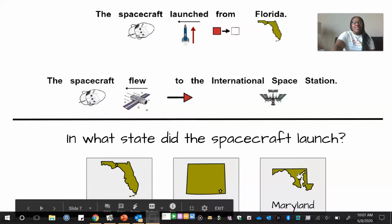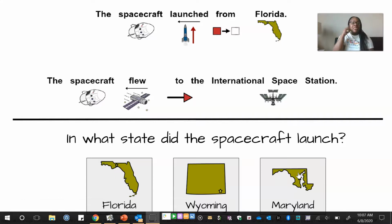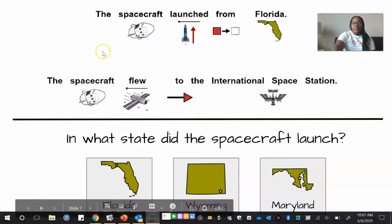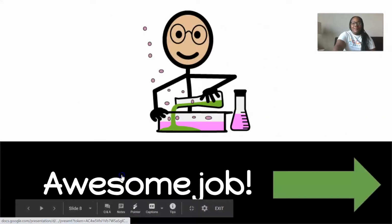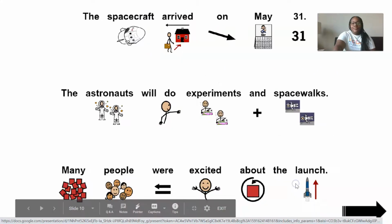So let's read this section one more time. Make sure you're listening for the state. The spacecraft launched from Florida. The spacecraft flew to the International Space Station. So what state did the spacecraft launch? Florida, Wyoming, or Maryland? It launched in Florida. Good job. All right.